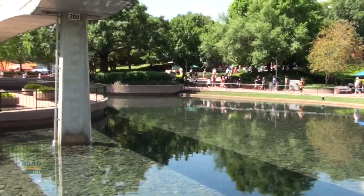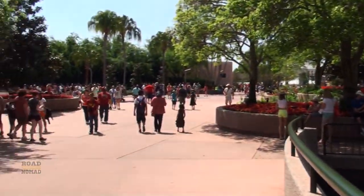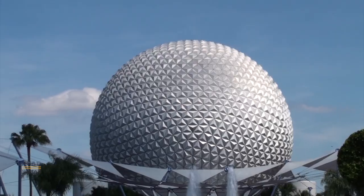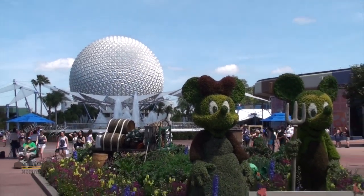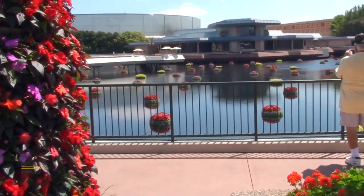We continue walking around the theme park, which is starting to get more crowded by the minute. There are all these topiary displays and flowers everywhere, because of the Flower and Garden Festival. This is my favorite Disney park, perhaps because it is the more educational one.